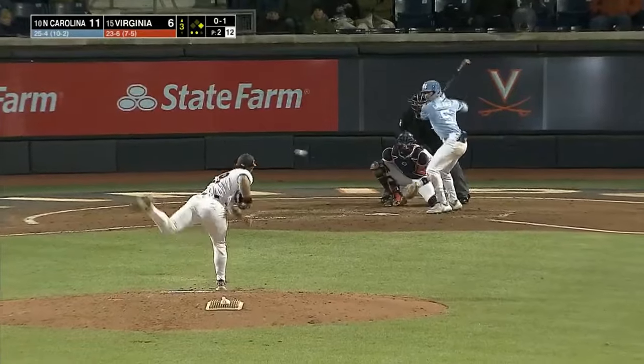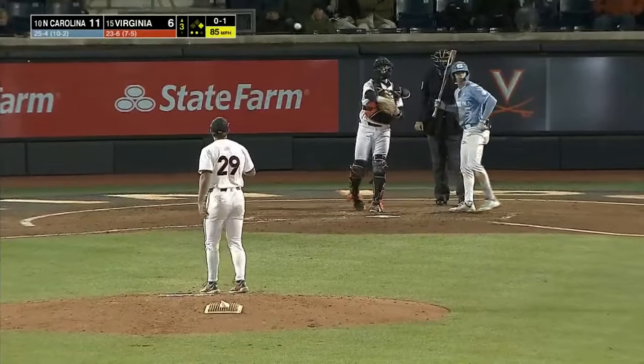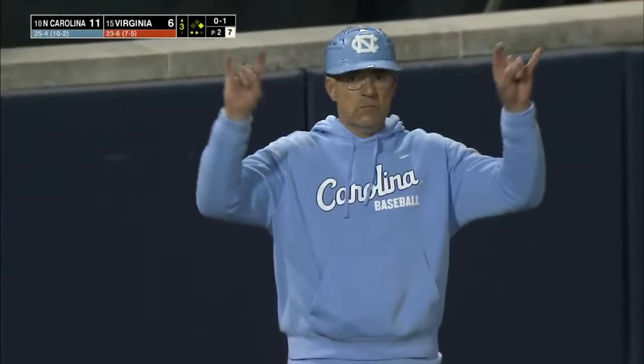Carolina had a 2-0 lead in this. Virginia scored 6 in the first. And Carolina's been on a 9-0 run. And normally, when we talk about 9-0 runs in Carolina, it's on the hardwood.